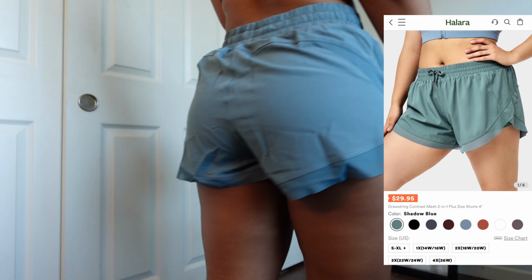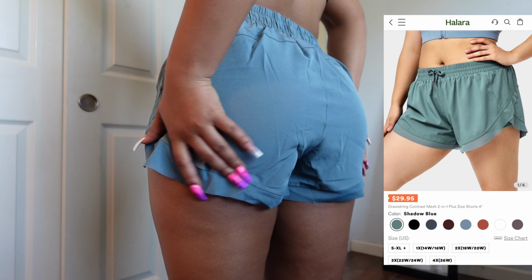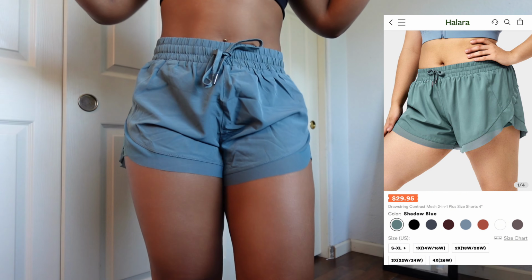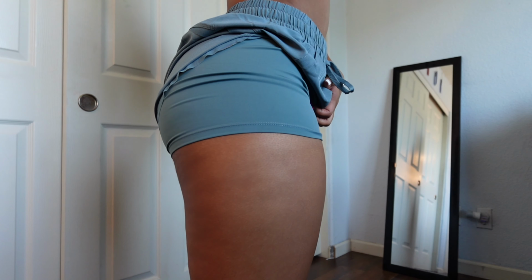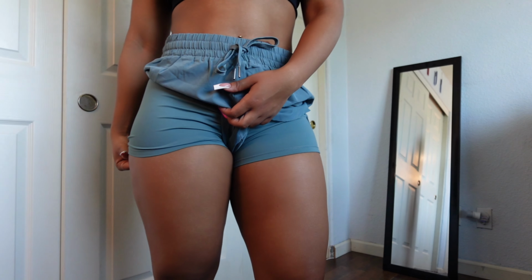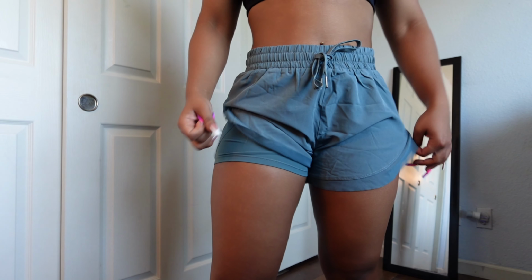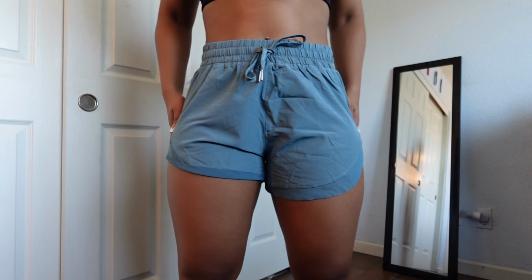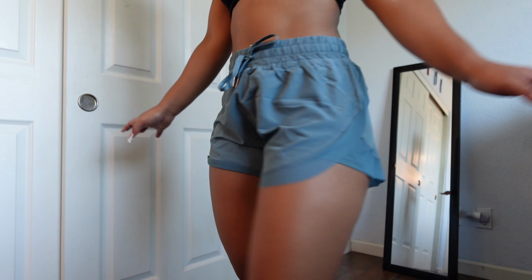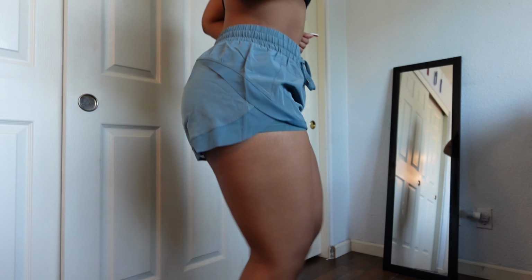The back. These fit. This is a size medium. It fits me really good. This is perfect for running a mile. The shorts underneath are really good. Look, I'm gonna do a squat. They don't even rise up. You know how some shorts do all that, but this just stays in one place, and I love that. These do not have pockets, which is fine, but I'm in love.